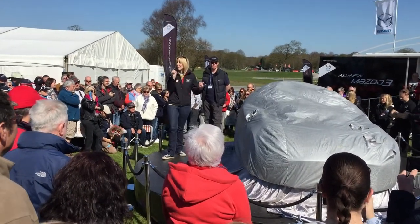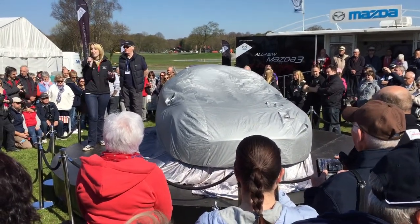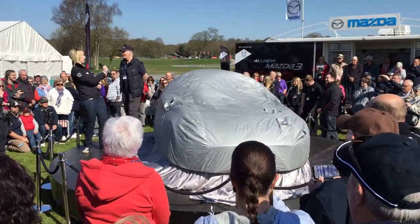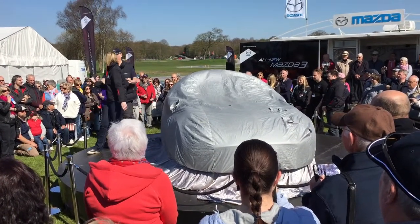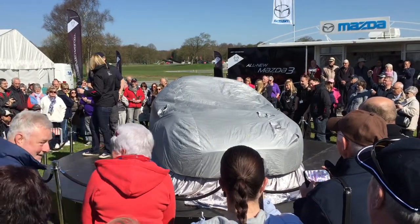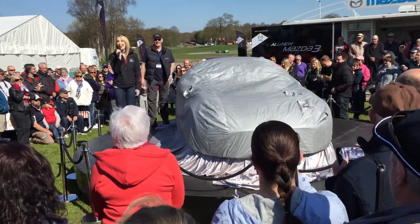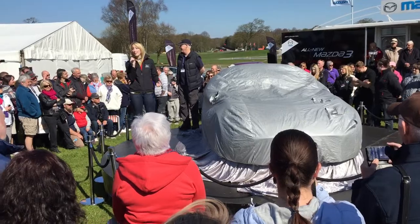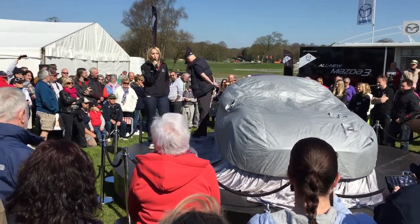What all this means is that not only do we have a fantastic looking car, but we also retain those fantastic driving dynamics. We've got the 50-50 weight distribution and the lightweight chassis, about 100 kilograms lighter than the Mark III. We've also got the rear-wheel drive as well.